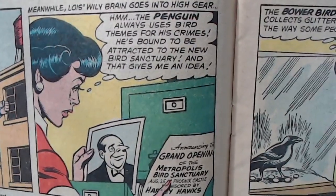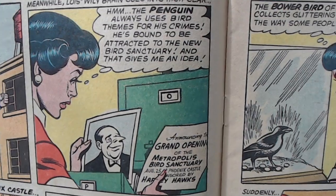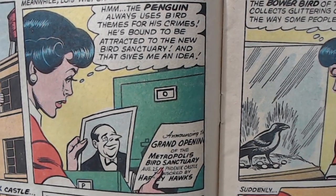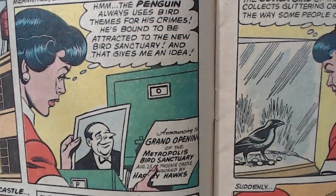Meanwhile, Lois's wily brain goes into high gear. She thinks, the Penguin always uses bird themes for his crimes. He's bound to be attracted to the new bird sanctuary, and that gives me an idea.